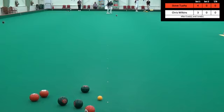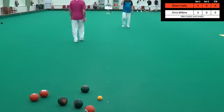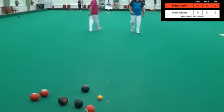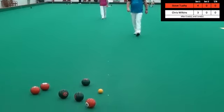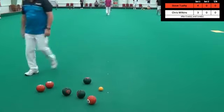I think sometimes players see a bowl which looks in the way, but it's not. The front bowl is there, but it's not in the way. He could have easily got around that. He's overweight and he's got nothing to rest on. If he's overweight on the other side, he'd probably get shot. And that's the difference. It's probably a bad choice of shot there from Chris. If he bowled that same bowl on the other hand, he'd probably be holding 1 shot now.